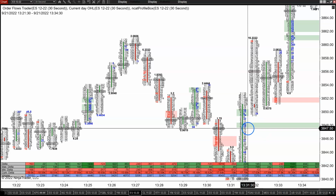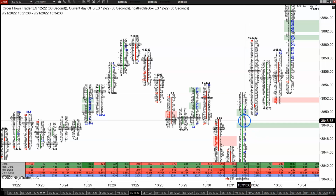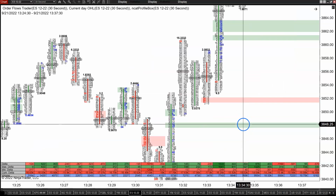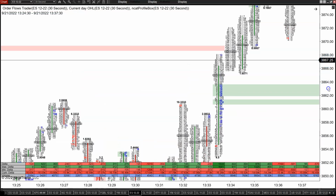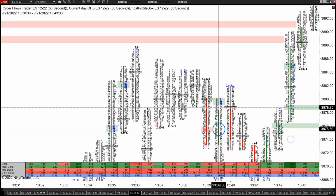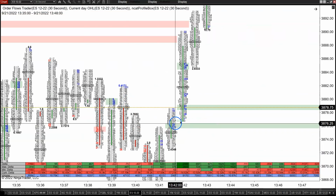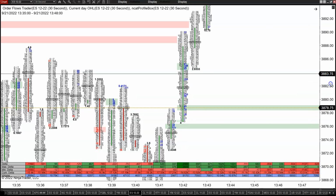But again, look at these volumes. It's 17, 19, 17. It's quite small. That just gives you an idea of the volatility that's taking place here. Okay, so anyway, we rallied all the way up. Is this the one where we got all the way up to? No, that's not the move. But again, you're getting the idea. Look for those imbalances. Look for the continuations in the next bar.